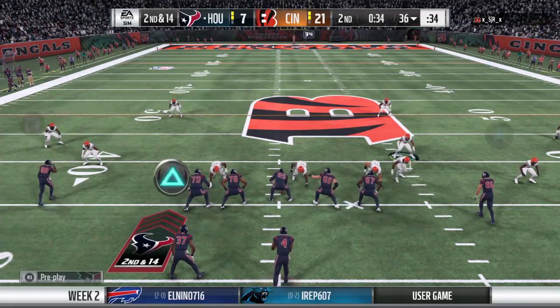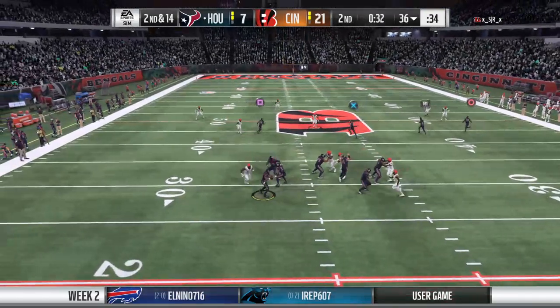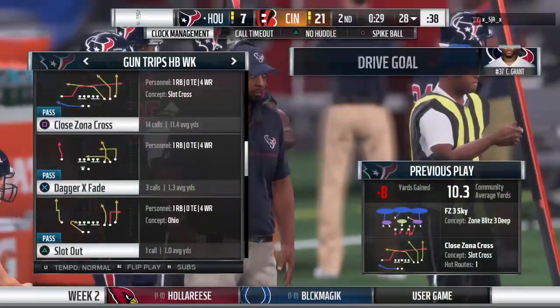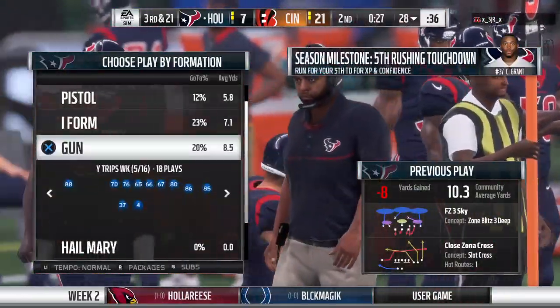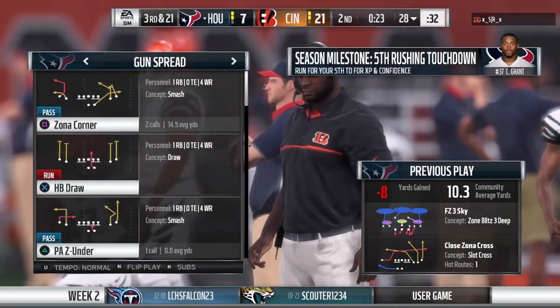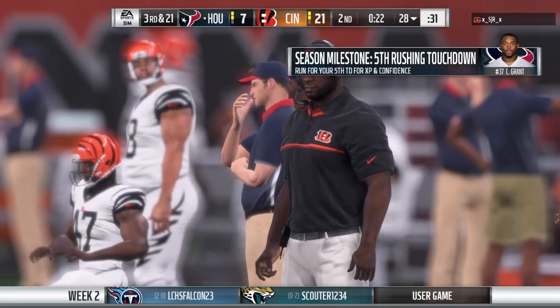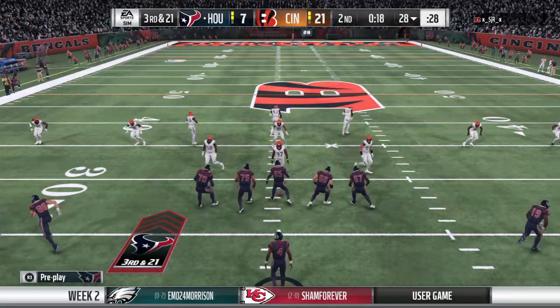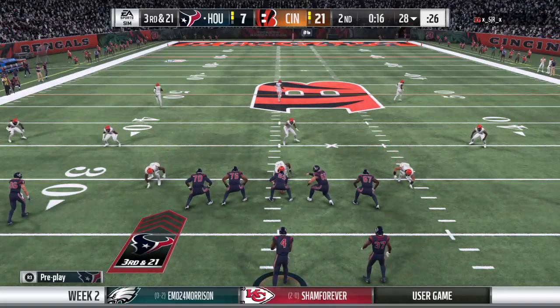Here we go. Now Watson operating from the gun. And the pressure gets to him again. Carl Lawson in there to record the second sack of his young NFL career. Gonna need something special here on 3rd and long. After that sack, what does Watson have in his arsenal?